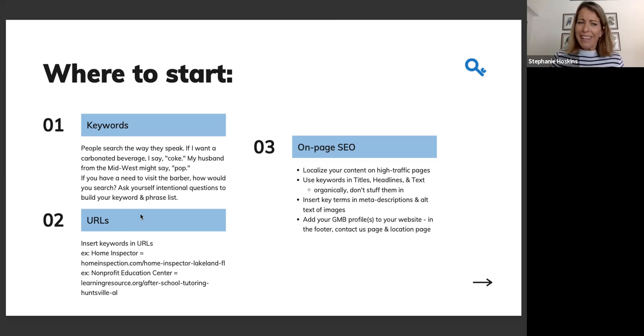And then ask yourself intentional questions to build your keyword and phrase list. How would people search for a barber? Are they going to say a haircut? Do they need a trim? Are they getting highlights? Those are things that sometimes we forget as business owners and nonprofit leaders. You are so focused on your work that you forget that there's new ways and phrases and slang that people are using all the time. So you have to adopt that. You have to be willing to think about other terms that are outside of the box that you get stuck in.